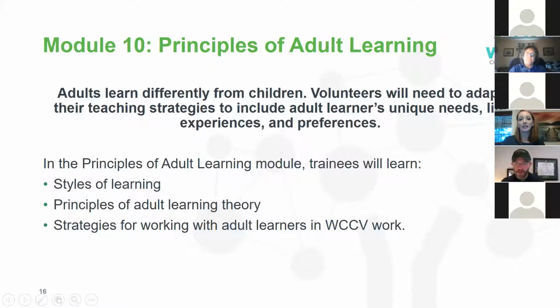Module 10 is Principles of Adult Learning. We know that adults learn differently from children, and that volunteers will need to adapt their teaching techniques and strategies to include adult learners' unique needs, life experiences, and preferences. So in this module, trainees will learn about the different styles of learning. They'll learn about principles of adult learning theory and how those might be applied to their project work, and then also strategies for working with adult learners through their Well-Connected Communities volunteer work.